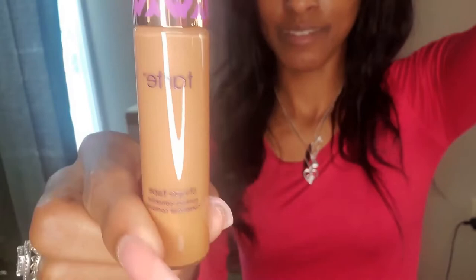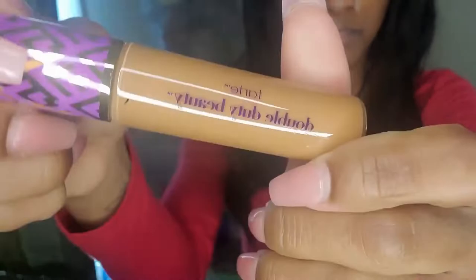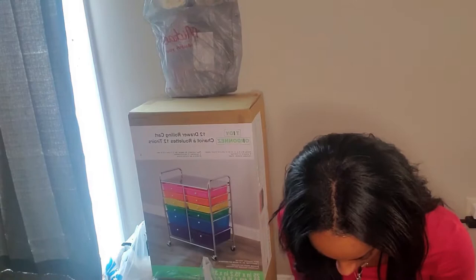I really like the coverage that gives. To see the full coverage, we tested it on my tattoo on my wrist and it covered it up after two applications, so it was worth the money.